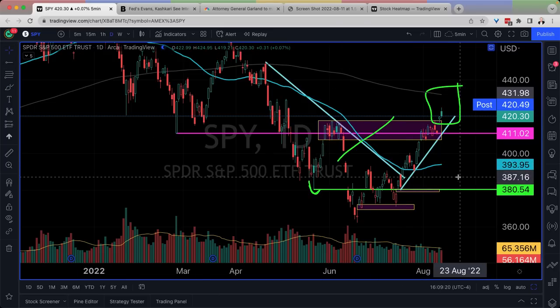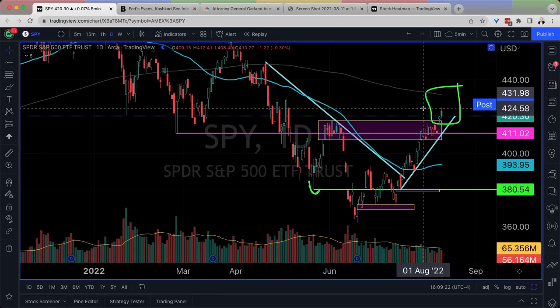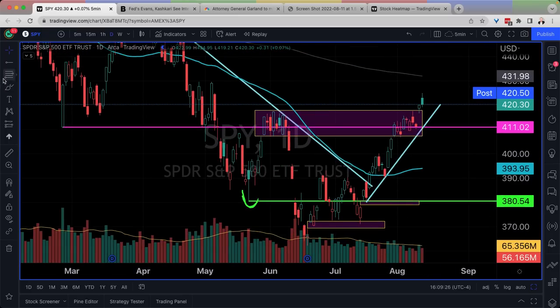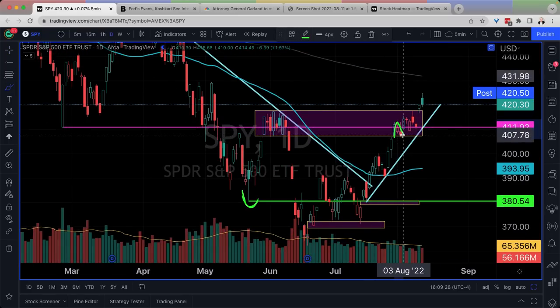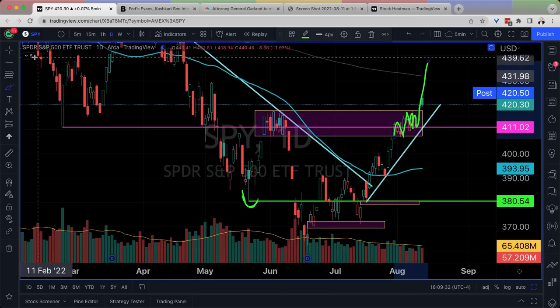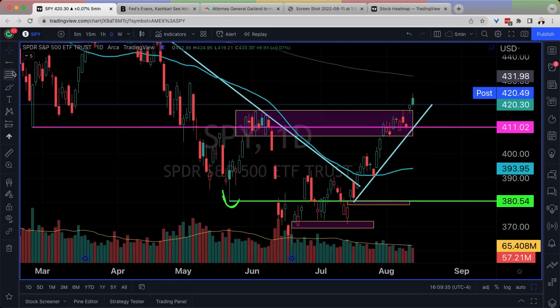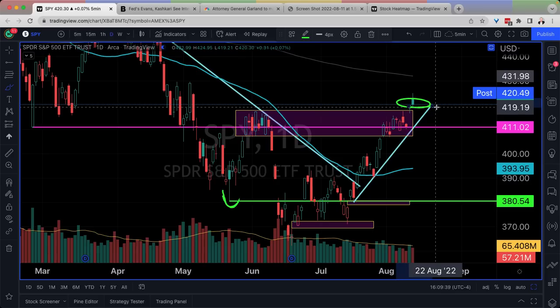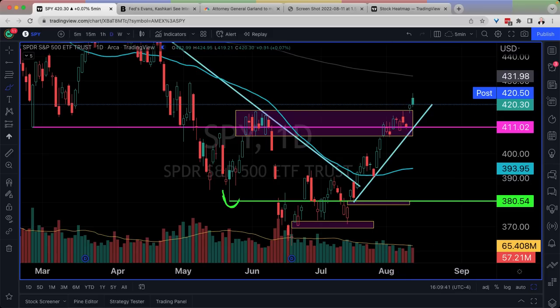And now as we look over to the right-hand side, what we want to ask ourselves is, are we exhibiting similar behavior? What I was trying to point out for the last couple of days is that we're coiling up and now we're launching up. And what's really important is that we've now filled one of the gaps and we actually bounced off of there, which is what we would expect if the market is truly bullish.